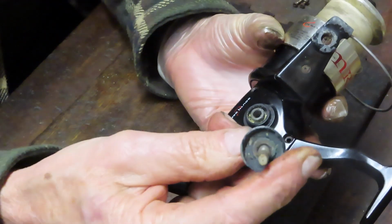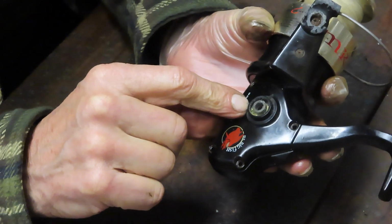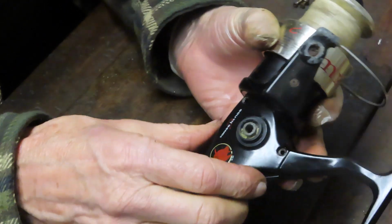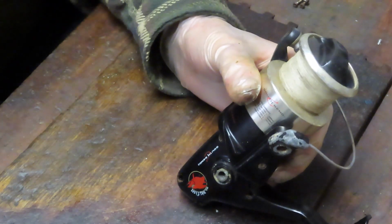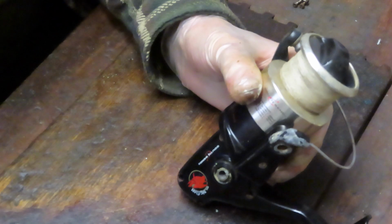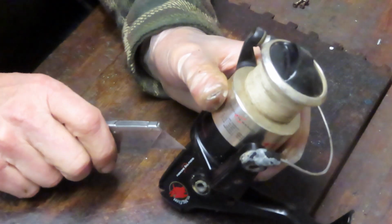I just looked at how badly that was, and I'm looking here. I'm assuming this is a bushing, and that may be to the point where it's just not going to allow us to take the case off. So I have no hopes of this reel ever coming back and fishing again. I think that would kind of be overly optimistic.